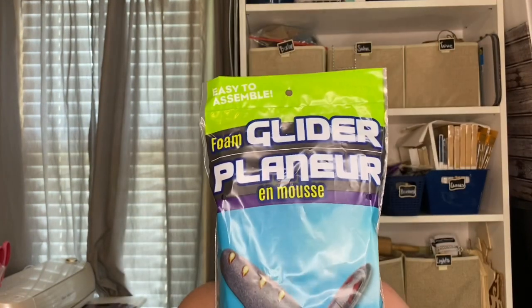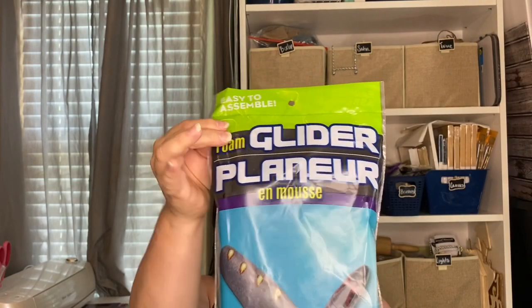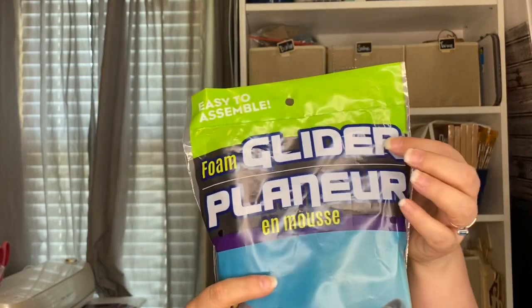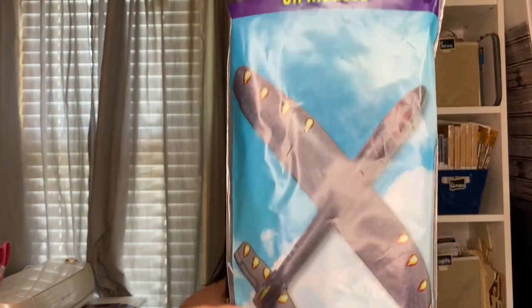Okay, guys, I got just a couple more things and then the pictures will be coming up at the end of the video. So I have just a couple more really cute finds at the Dollar Tree this time. I did go ahead and pick up one of these gliders at the Dollar Tree. It includes stickers. It says it's a foam glider. It had two different colors, white, and I picked up the gray. It says that it also comes with stickers, like I mentioned, but it has a 22-inch wingspan.